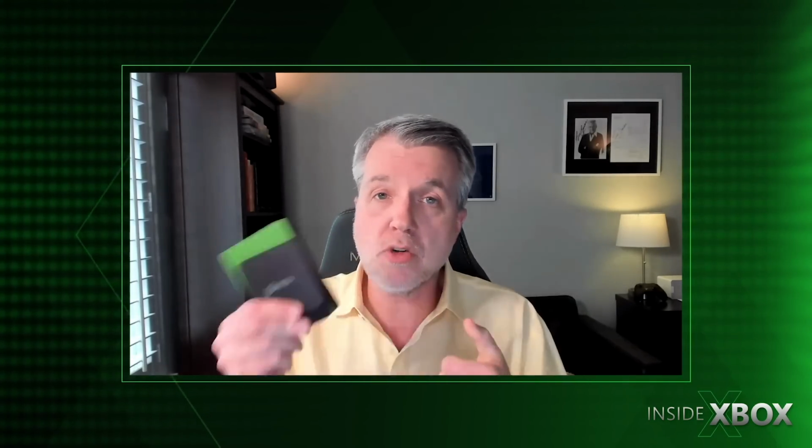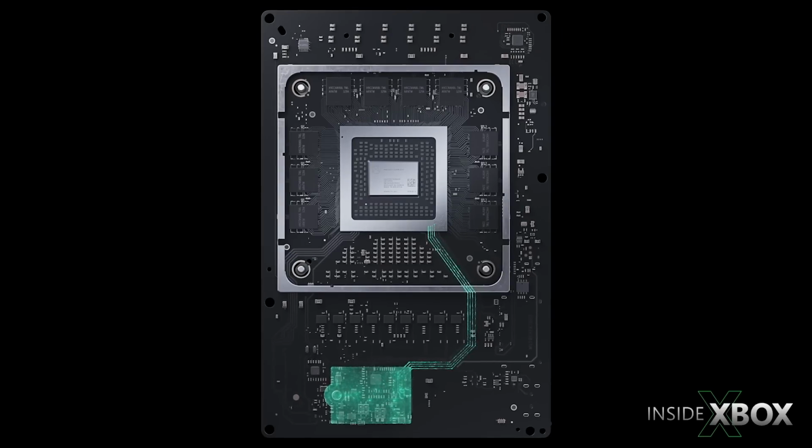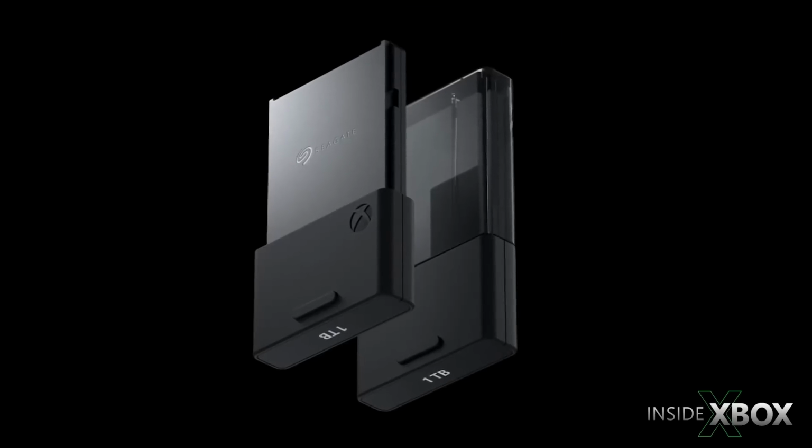Thanks, Jason. Now I want to be super clear about what Jason just said. You can always take your Xbox One games and play them directly off your external hard drive when connected to Xbox Series X. For Xbox Series X games, you can certainly store them on your external hard drive, but when you're ready to play them, you're going to want to move them to the internal SSD or the Seagate expansion drive right here. It's that simple.